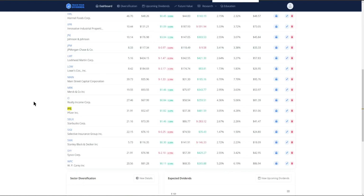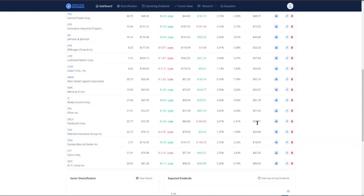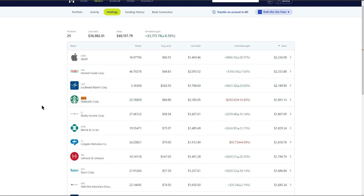We're going to be looking up Starbucks, and we can see here our shares went from 21.16 to 25.76829, and our cost per share went from 86.77 to 84.80. So it actually dropped pretty nicely, and we can see our income here. Watch that income, $41.47 to now $50.51. Now we jump over to JP Morgan.